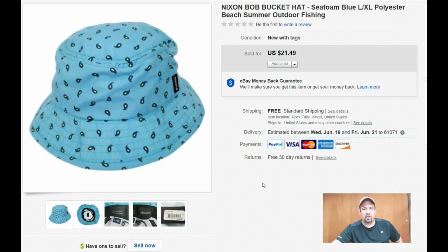Typically, if I do that on eBay, I will pay less than $2 a hat for whatever's in there, and that will include the shipping. So I think I got around 9 hats that day, and I think I was in it for maybe 20 bucks, something like that. It wasn't a whole lot. Might have even been a few more hats. I can't remember, but anyway, it was less than $2 a hat.